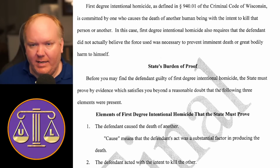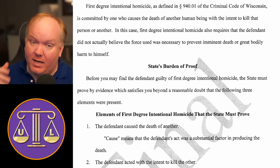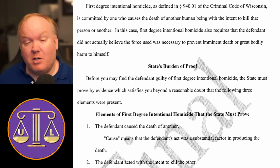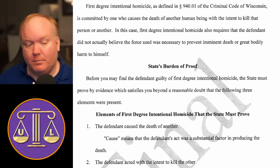First-degree intentional homicide is defined as committed by one who caused the death of another with the intent, purpose, desire to kill that person or another. Transferred intent. The intent follows the bullet. In this case, first-degree intentional homicide also requires the defendant did not actually believe the force was necessary. Note here, it doesn't have to be a reasonable belief. Here, it's only a mere actual belief. So this belief does not have to be reasonable, as it did in the case of the recklessness, which is maybe why they charged recklessness for Rosenbaum, because it has to be both subjective and objective. But in Wisconsin, for first degree, mere subjective belief is enough, even if unreasonable.